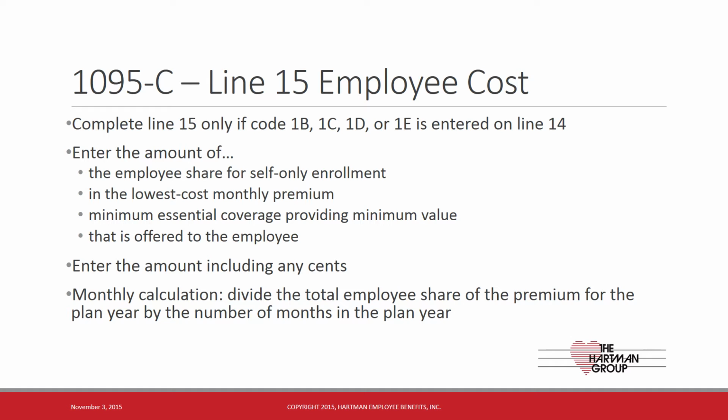On line 15, what you're entering is the employee share for self-only enrollment. Of course, it doesn't matter what the total cost of the premium is, just what the employee would be contributing. And it doesn't matter what they would contribute to enroll a spouse or dependent child. It's only what they contribute to enroll themselves only in the lowest cost monthly premium plan that is minimum essential coverage and minimum value. So if the employer offers multiple plans and all qualify as minimum essential coverage and minimum value, you're going to be reporting based on the lowest cost option offered to that employee.